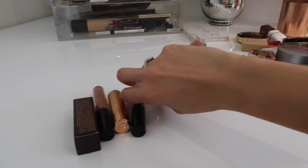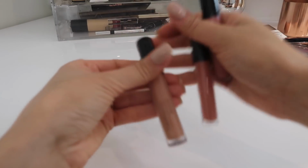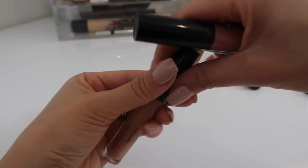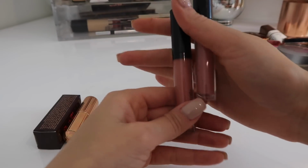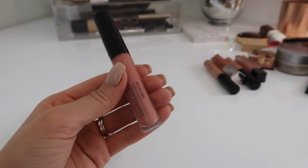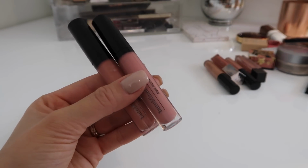The 3 lip glosses from Bare Minerals, because this formula is absolutely amazing. I have Yes, which is my go-to normal shade that I wear all the time. That's the one I wear the most. Then Squad is just a little peachier. Let me swatch these compared to each other so you guys can see. And then Major is more pink tone.